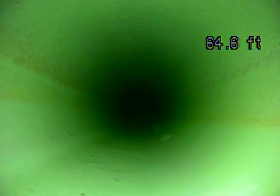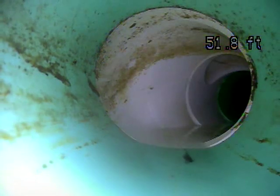There's another turn. One of the things I'm looking at is for standing water. If you have standing water, that can indicate improper grade. This one's looking good though. There's another turn. That looks like you might have a clean out right there.